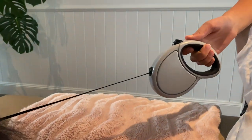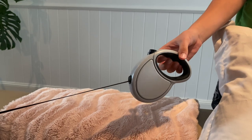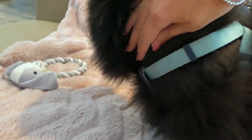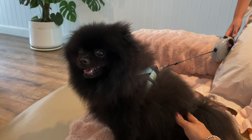This is Teddy's lead here. It's fantastic because it's retractable. We take him on beach and bushwalks, and it's great. Because he's a bit of a barky boy, it's good to be able to control him. And then we also have his harness. Show them your harness, which is also from Kmart. And I believe at the moment this one is on sale.